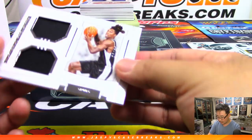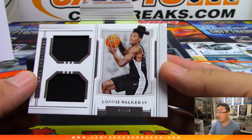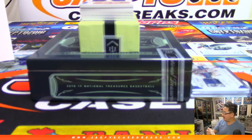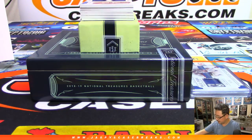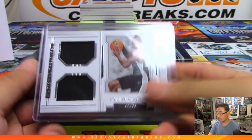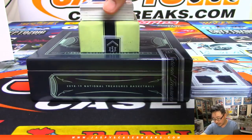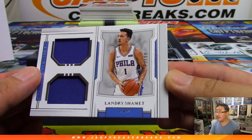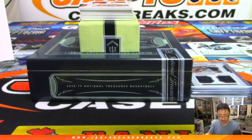There's Lonnie Walker. 2 out of 99 for Manuel and the Spurs. Spurs still trailing at 71-59 with a minute left in the third quarter. Game 7. There's Landry Shamet, dual relic. 73 out of 99 for the Sixers. Nico.